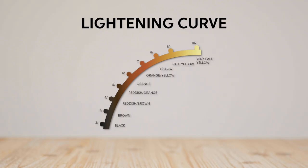Remember this? A key tool for every colorist. Yes, it's the lightning curve. Look at this example. If the natural depth is a 6/0, you will expose orange underlying pigments when you lighten the hair. So to neutralize that, we would need, that's right, blue. In the palette, we have shades such as 12/89 or 12/81, and these would be ideal choices.